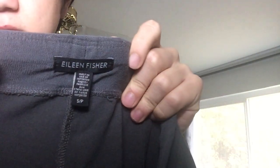Kind of smells like detergent, so that's okay. Oh yeah, this is a pair of Eileen Fisher women's small, like, I guess trousers. I don't know what the term is for these. Made in USA. Got it for $7 or so.